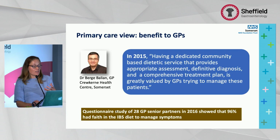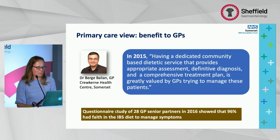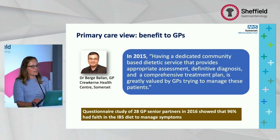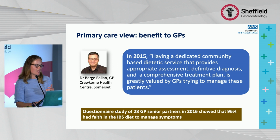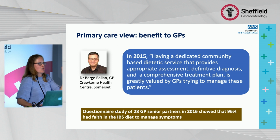In terms of the support we got from GPs, within that first couple of years we were going around sharing this data with them. In 2015, one of our GPs said that having a dedicated community-based dietetic service that provides appropriate assessment, definitive diagnosis and a comprehensive treatment plan is greatly valued by GPs trying to manage these patients. And by 2016, when we did a survey of some of the senior GP partners, 96% said they had faith in the IBS diet to manage symptoms. If we had done that survey back in 2009, that figure would probably have been a lot lower.